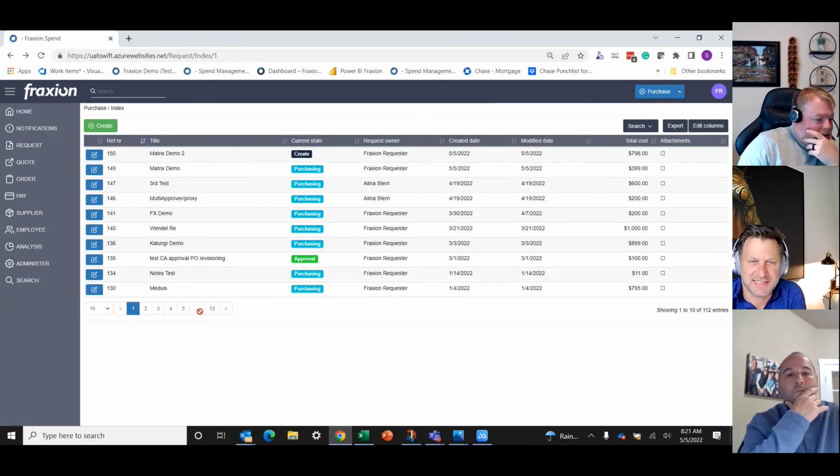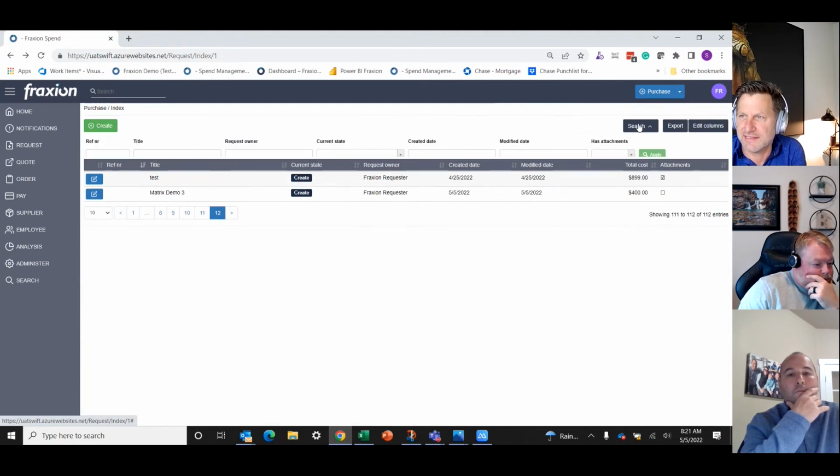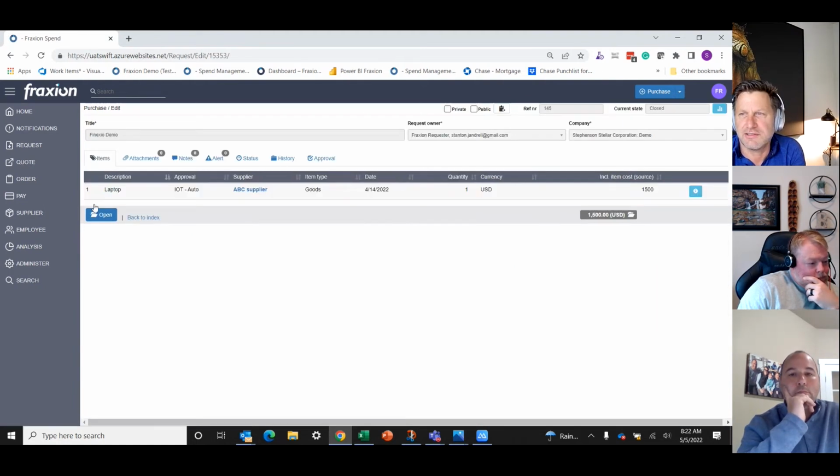Yeah, let me choose a request that's actually a bit further down the line, and let me just search for one that's in a sort of closed state. It'll give you an idea about just how powerful this is. So here's a request that's actually gone through an entire process. It's now closed, and a closed purchase request for us is one that's been converted into a purchase order. It's been fully received. The matching's been resolved if there were any problems, and it's been exported back into Sage 100.